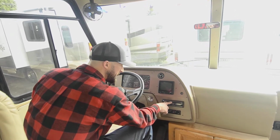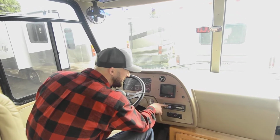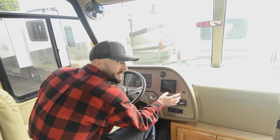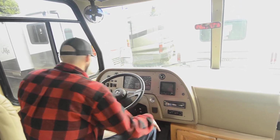Nice Alpine headset here. This could be updated really easily. This is kind of dated, but it is a nice one. It's going to have really good sound to it. But like I said, if you want something Bluetooth, that's a piece of cake. We can get that in here, no problem.